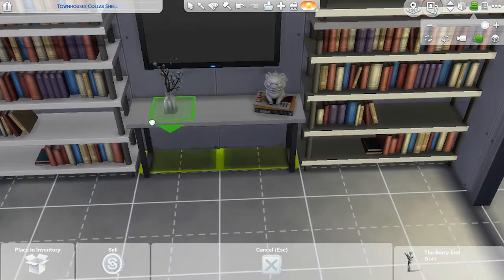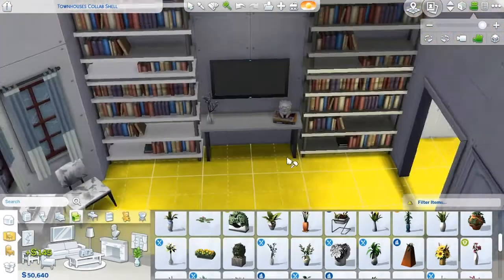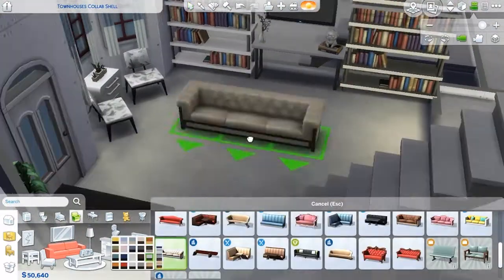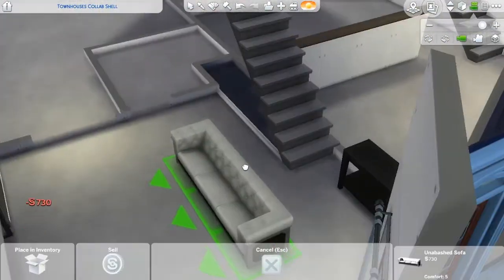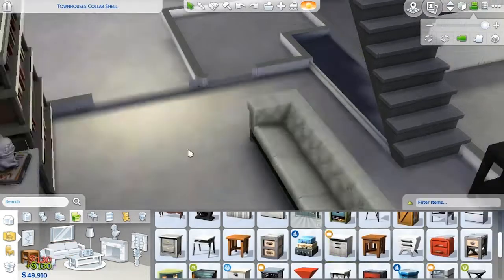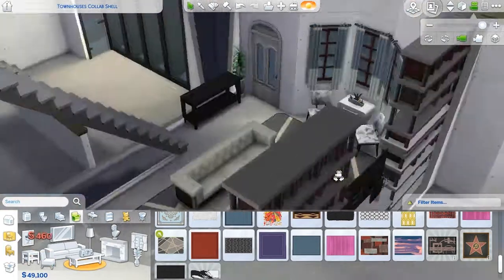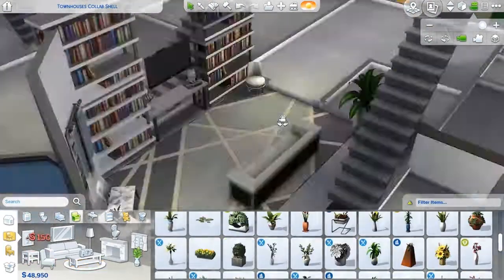So I did have a lot of practice in this one build because I took a lot of time doing it, and I just learned what worked for the place and what didn't work for the place. And this is the end product because I finally got my recorder working. And so this is the final product.